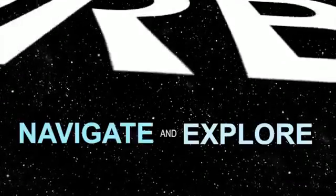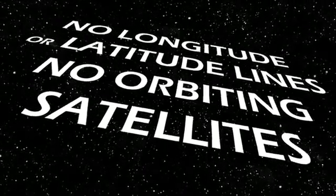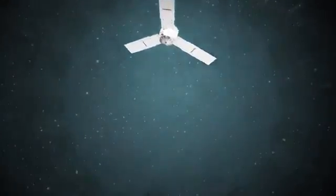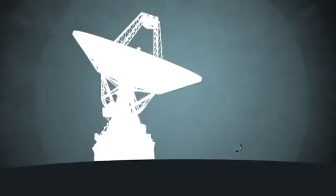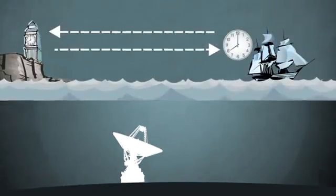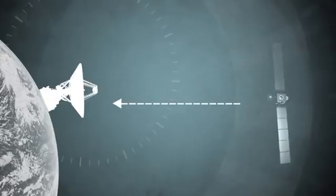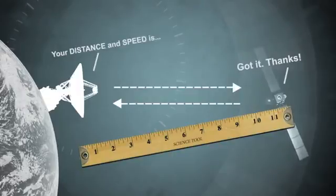How do you navigate and explore a place where there are no longitude and latitude lines, no orbiting satellites to help? Right now, scientists navigate spacecraft by using giant antennas here on Earth. No, not those kind. These kind. Just like the old sea explorers and our GPS, these antennas send out a signal that is bounced off the spacecraft straight back to the Earth. Scientists then measure the time it took for this round trip, and that's what determines the spacecraft's distance and speed.